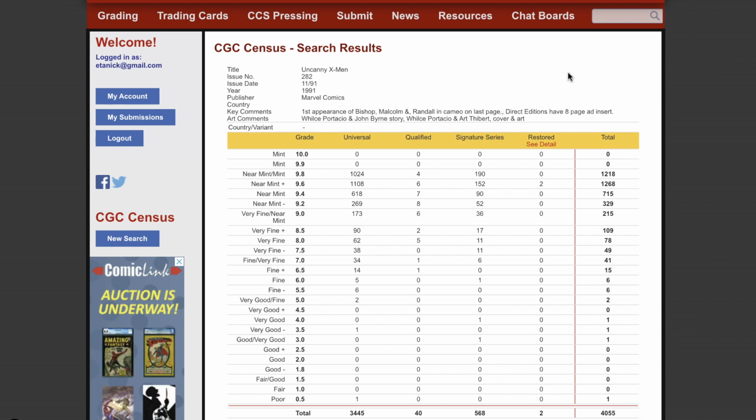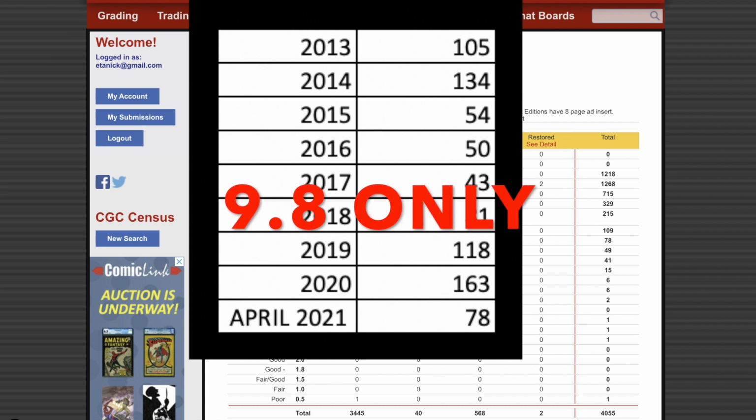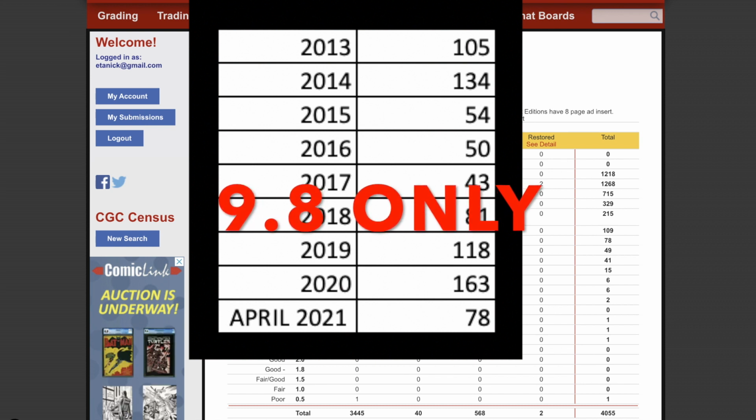And look at the 9.8, almost the same amount in 9.6, okay? This is not a book that is difficult to find in 9.6 or 9.8. Over 1,000 copies, holy moly, right? And as I'm speaking, let me slide in the breakdown of the CGC census data. And as you can see, the submissions, not a surprise, right?